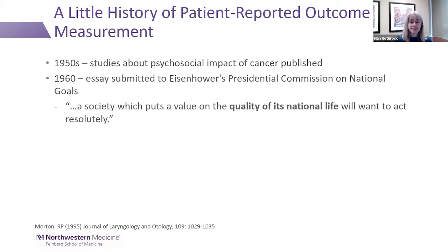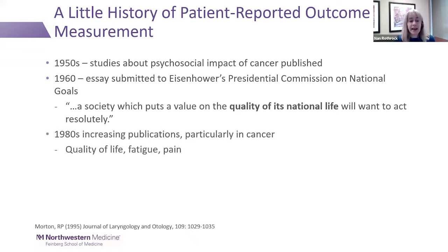In the 1960s, that term quality of life started to emerge, and it has been attributed to Eisenhower's Presidential Commission on National Goals. This was a statement in an essay about that. A society which puts a value on the quality of its national life will want to act resolutely. So at that time, this phrase quality of life started to be utilized. Then in the 80s, there really was this explosion of publications, particularly in oncology, that looked at quality of life, often using that phrase, quality of life, as well as fatigue and pain.